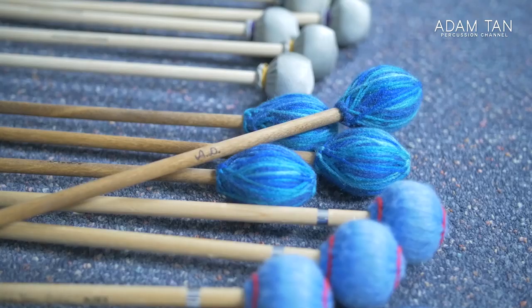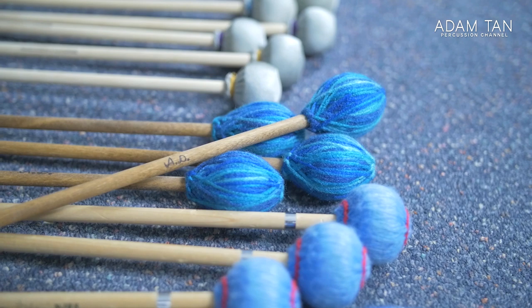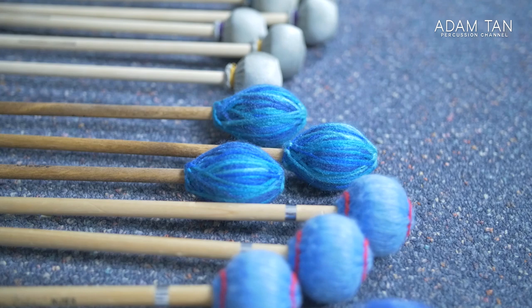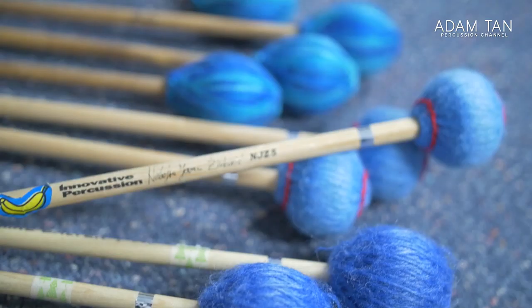Next up, we have these mallets, which were actually homemade mallets by a girl named Anastasia Da Silva. I remember she was selling these mallets to people at Mallet Lab and she'd made them by hand, and they just look really, really cool, and they actually sound pretty decent too. These are a really, really cool homemade mallet series. So really nice.